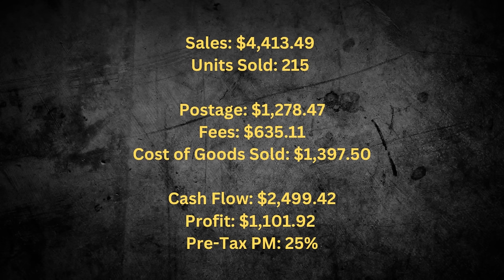But a true profit look of the numbers is basically $1,101, $1,100. And the profit margin pre-tax on that $1,100 compared to the overall revenue tells us it's about a 25% profit margin. So I was anticipating about 10% worth of a profit margin. I spoke about that quite heavily throughout the video. And obviously the inflation there in those other top selling items, the Doc Martens, et cetera, have caused the profit margin to increase overall as well.